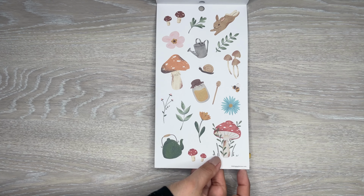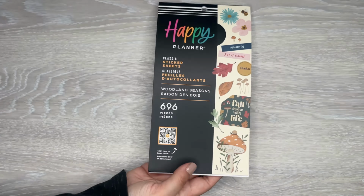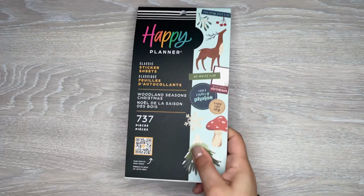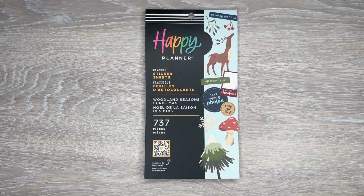And then the spring ones. Cute. All right, so that is Woodland Seasons. Now, next I'm gonna flip through Woodland Seasons.